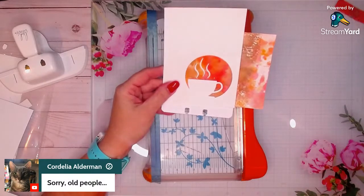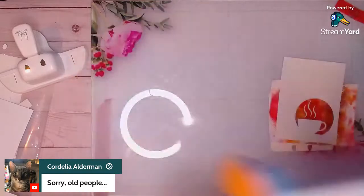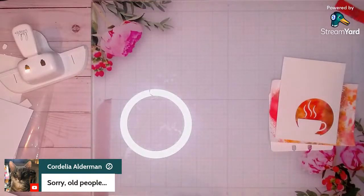Elizabeth's in the house, unless she wandered off, because I said hello to her a little earlier.